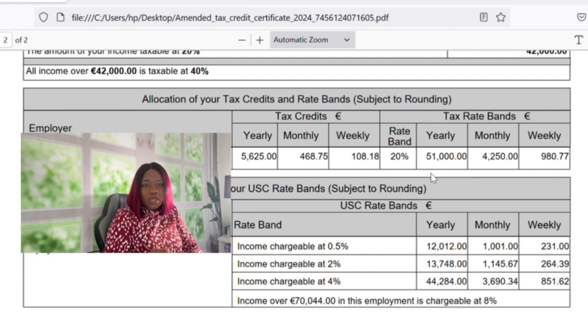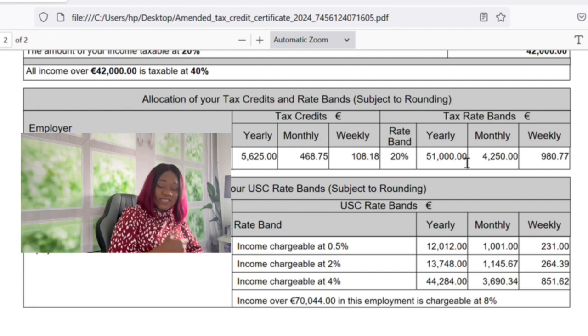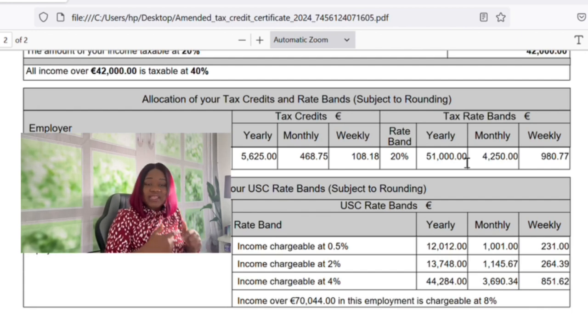So we all know that if you are single, you have 42,000 euros per year. But if you are married, you get 51,000 charged at 20% per year, and then your spouse gets 33,000 euros charged at 20%. So you and your spouse together have a total of 84,000 euros for the year 2024, and definitely this is also going to be reviewed.